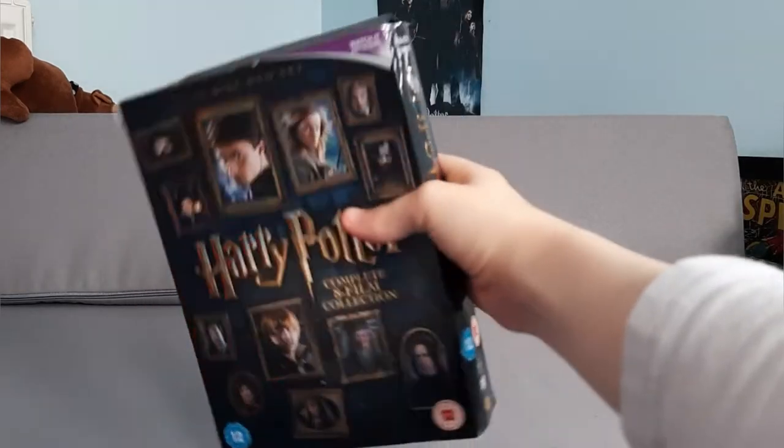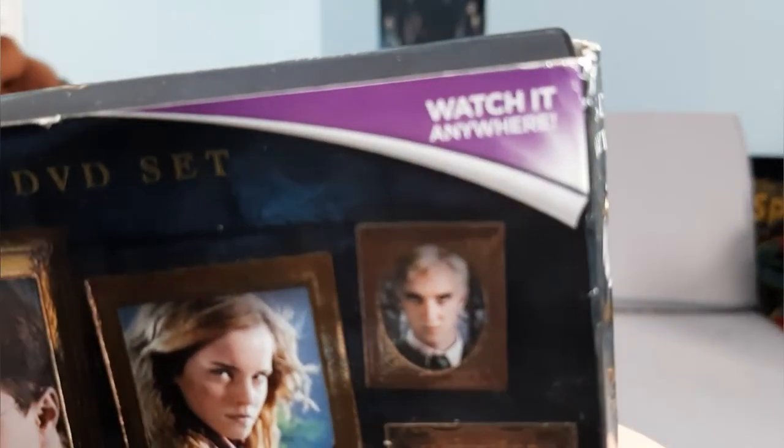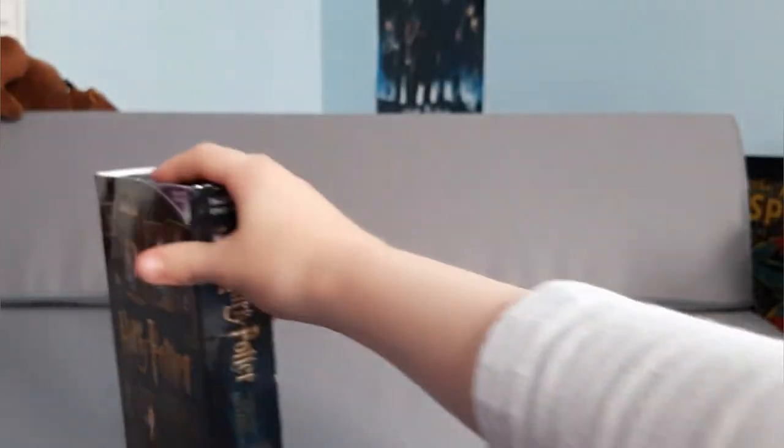So there. It's a pretty pointless design to make it cooler. But hey, it's still cool. One DVD set that tried to be space-saving and cheaper: Harry Potter, the complete 8-film collection. Watch it anywhere with Ultraviolet, a dead digital movie service.